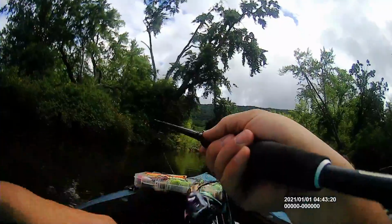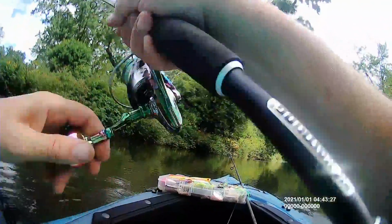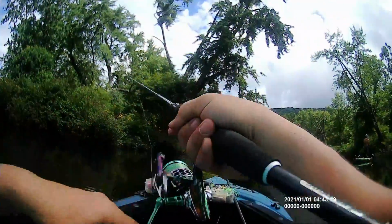There's all those ponds. I mean, I don't know how big these are. We have to look at Google Earth and see what that pond size is. It might be one of the fairly big ones.